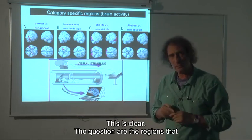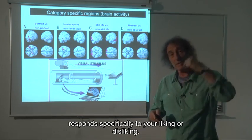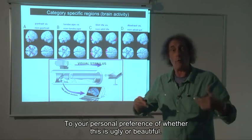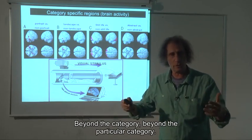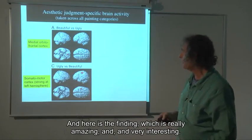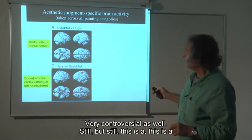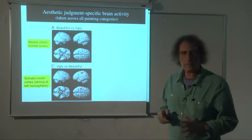This is clear. The question is which regions respond specifically to your liking or disliking, to your personal preference of whether this is ugly or beautiful, beyond the particular category. And here is the finding, which is really amazing, very interesting, and very controversial as well. Still, this is the finding.